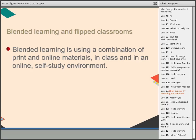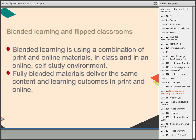Blended learning is really using a combination of print and online materials in class and in an online self-study environment. So print materials, books and CDs are used in class, and the online environment gives students lots of material that they can use for self-study. We'll be talking today mostly about what we call fully blended materials. And by that we mean materials which deliver the same content and learning outcomes in print and online. So in other words, the online material also teaches the content of the material. The material becomes both the content and the teacher, if you like, and there are presentations of language of different kinds, as well as practice opportunities.